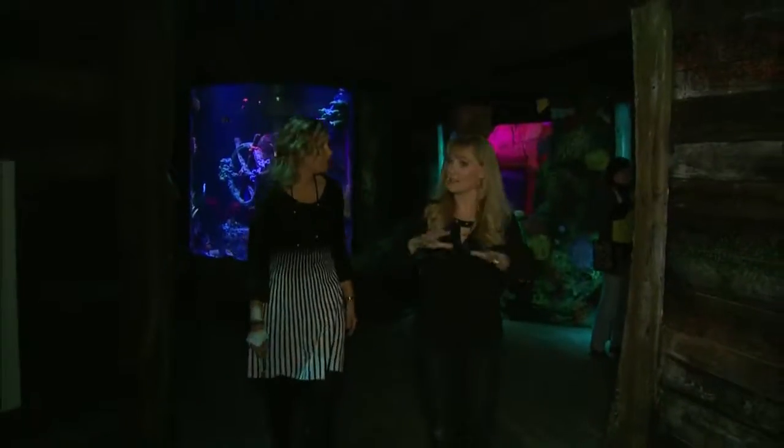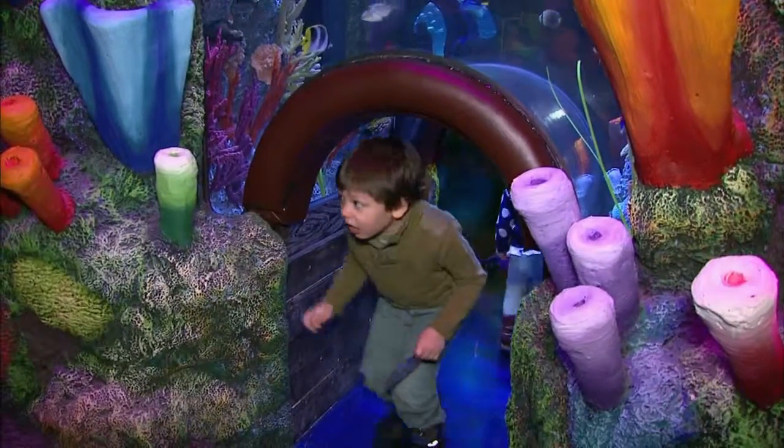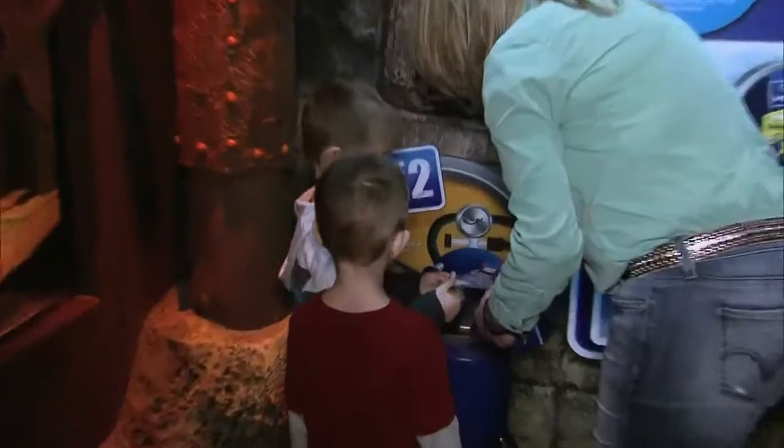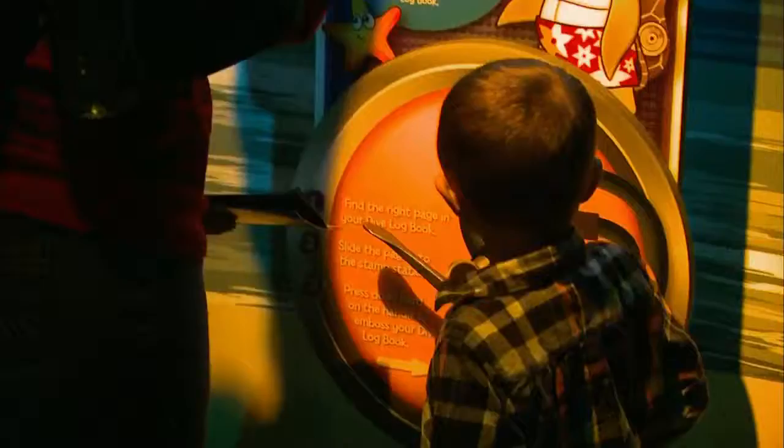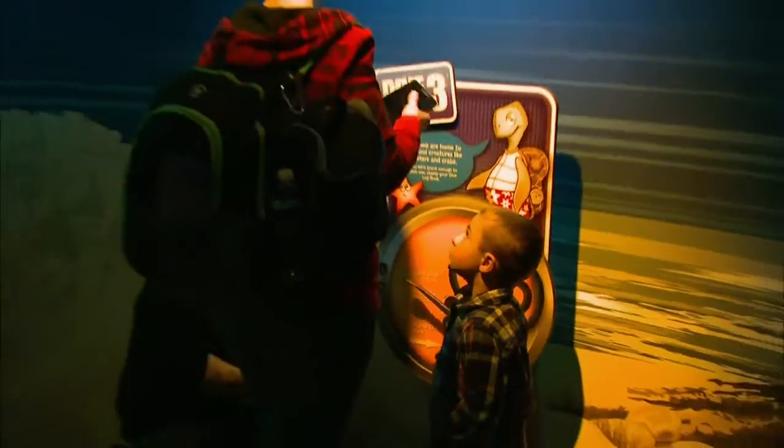And I see that there are interactive things throughout the place. Yep, absolutely. We've got all kinds of fun things for kids to do. When a kid comes in, we give them a little dive book. There's different stations where they can answer questions about conservation or learning about the species. Then they get a little stamp in their book. If they complete all the stamps, then they get a little prize at the end.